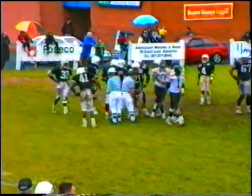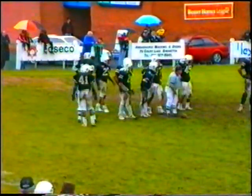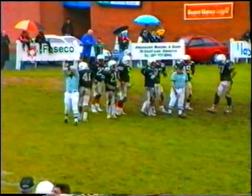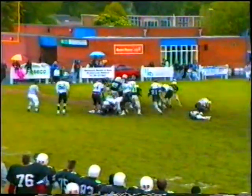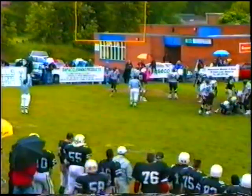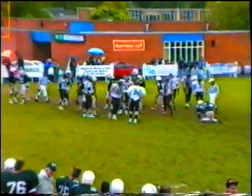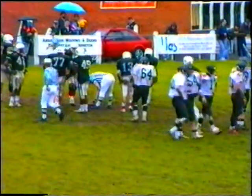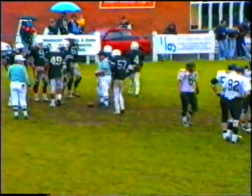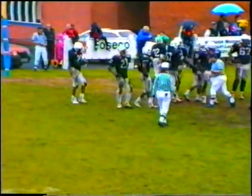Morvin on the carry. And this time I'm going to let the officials call it because I get it wrong. Mr. Norton calls for a measurement. And on 4th and very short, this time Johnny Atlas scoots it into the end zone. To bring the score closer. And they'll be going for the 2-point conversion.